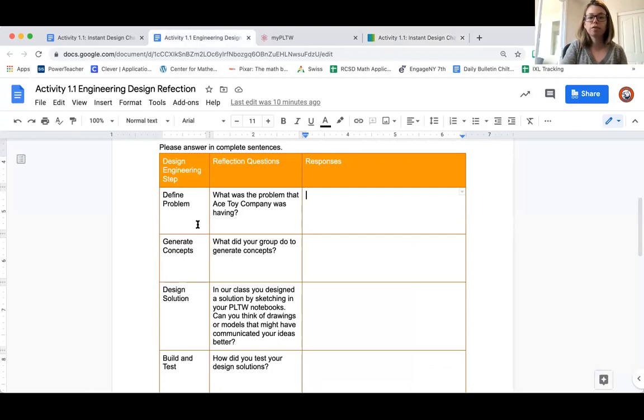So if I come back over to my document that's in Otis, generate concepts, what did your group do to generate concepts? Maybe you were one of the groups that did a lot of online research. You found a good tutorial. You found something that worked for other people. Some of you came up with your own ideas just by sketching everything in your brain onto your paper. So what did your group do to generate concepts?